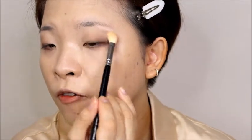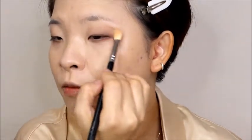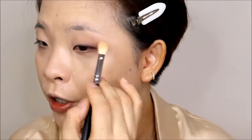So using the fluffy brush, just to gently soften the edges. I feel that once I add on this shade, the whole eye area looks more defined and slightly more intense. So if you are going for something very smoky but you want it to be quite soft, I think this palette works quite well. So far I don't see any dropping of the eyeshadow powder onto my cheek area.